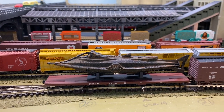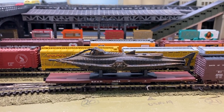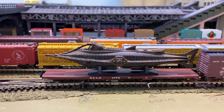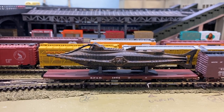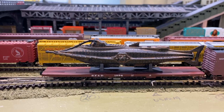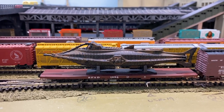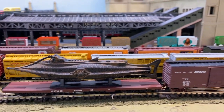And what you're seeing is the Nautilus, which he has put onto an SF&D flat car, and the flat car is a Microtrains. But that was, I guess, a purchase I got a couple of months ago, but I've just now put it out on the layout.